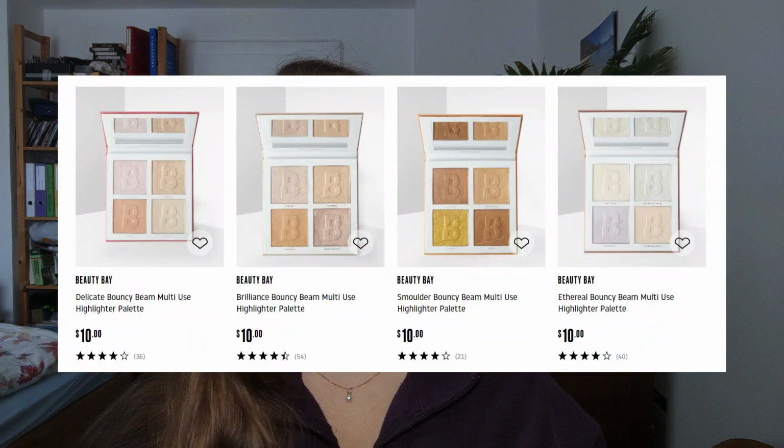Whoops, it's me again. I was on the Beauty Bay website looking at the prices, and I realized something really cool about their highlighting palettes, so I obviously have to share it with you guys. It seems that they make a different one for each skin tone, which I absolutely love, because I hate those highlighting palettes that cater to everyone at once, because I don't like having a palette where I literally cannot use 2 of the shades.